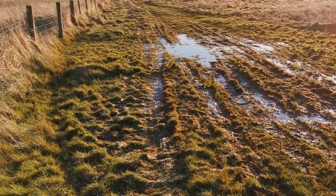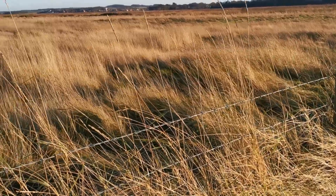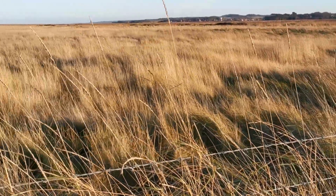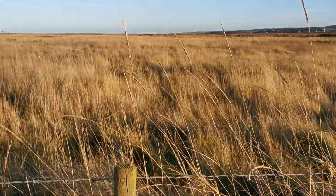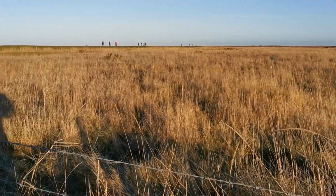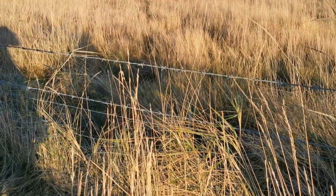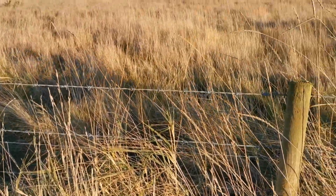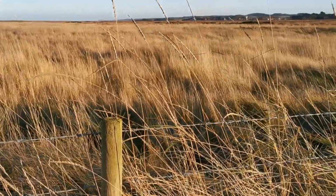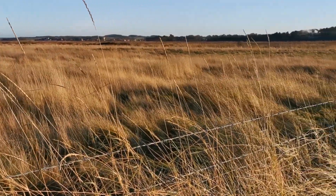It's difficult to imagine at this time of year with it being so wet, but these marshes are used for grazing both cattle in the summer months and sheep and lambs during the spring, and they're fenced for livestock, sheep netting and wires here, which are also used to keep cattle in when they're on these marshes.